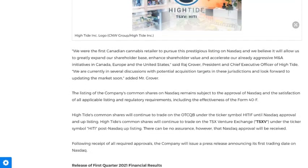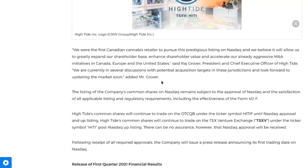We also have some words about this coming from the CEO, Raj Grover. We were the first Canadian cannabis retailer to pursue this prestigious listing on the Nasdaq, and we believe it will allow us to greatly expand our shareholder base, enhance shareholder value, and accelerate our already aggressive M&A, mergers and acquisitions initiatives in Canada, Europe, and the United States. So this is definitely big news for High Tide, as it just definitely shows that they're trying to grow the company and get more investors involved in this company.